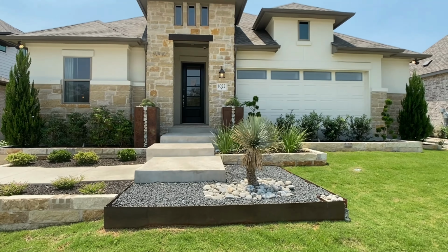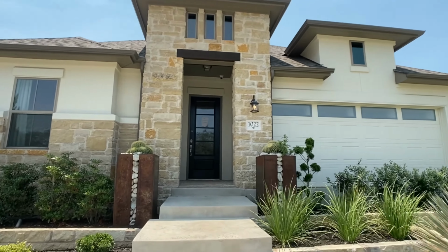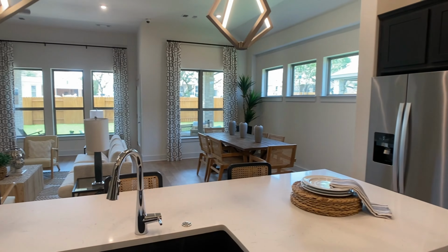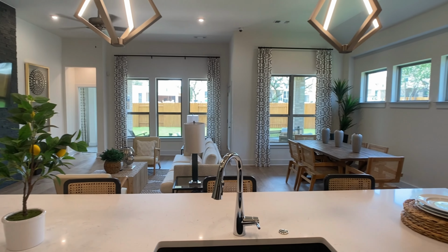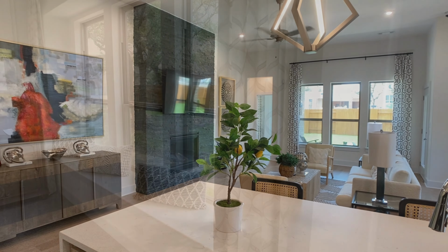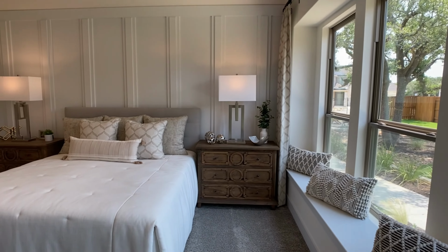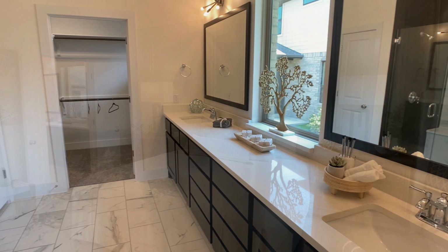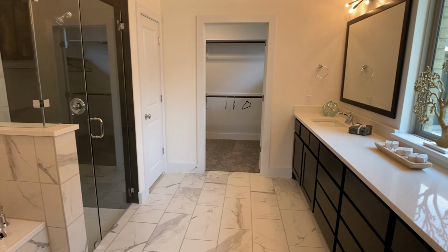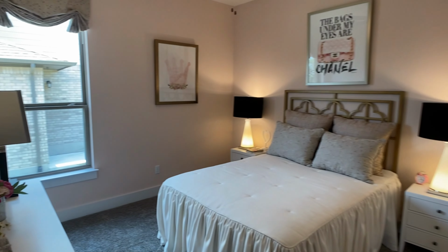Now it's decision time. Which home did you like better? Did you like that Denison plan with Coventry Homes better? If you recall, it had that kitchen island that looked out to that spacious living room and dining area. It also had that primary bedroom that had that bench seat with all the great windows on the back wall, had a primary bathroom that had fantastic upgrades, and then it had a study and 3 other bedrooms in this home.